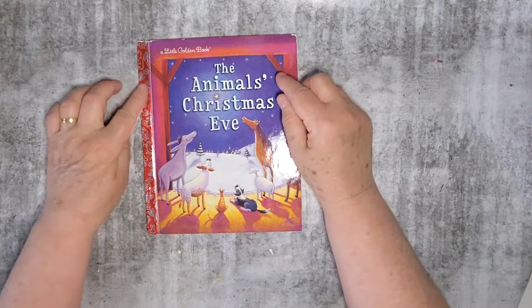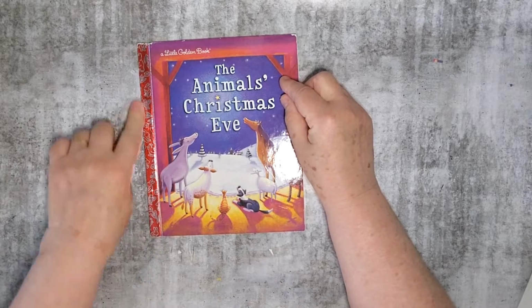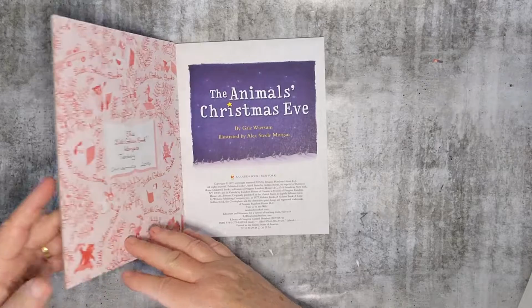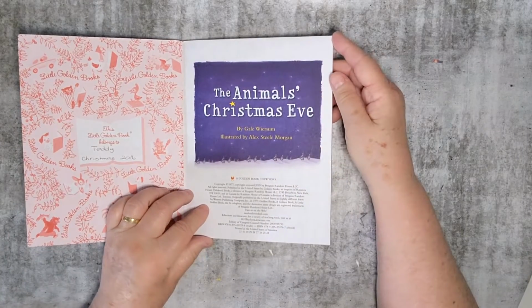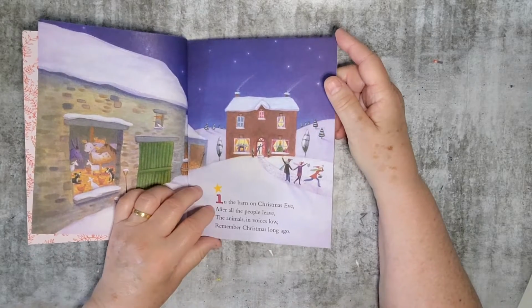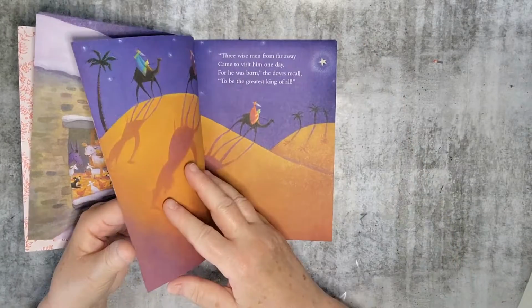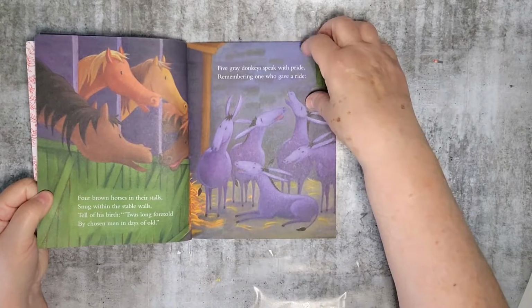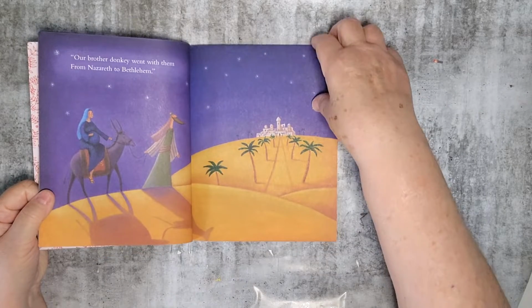This is a new one, but I've not seen one with a red spine before. I didn't realise it was a red spine until after I picked it up. I picked this up because I don't have very many Christmas ones. This is 1977, so it's not that old. Renewed 2005. But I don't have a lot of Christmas ones, so I just picked it up because I like the colours, and I just thought the pictures were a little bit different.